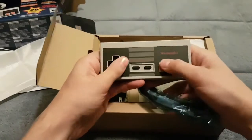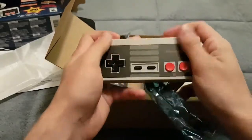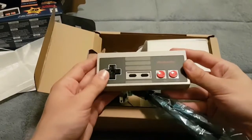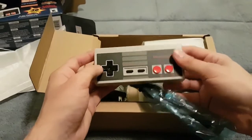Yeah, it feels natural. Just like the replica. Just like the original one, sorry. But yeah, this is a replica. It feels natural. It feels like the original NES controller.